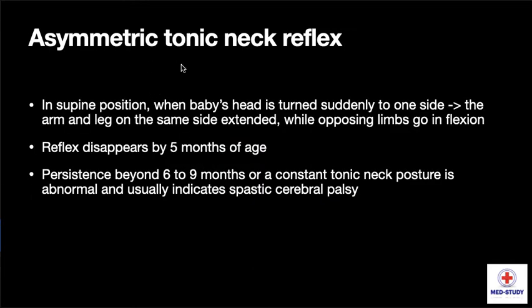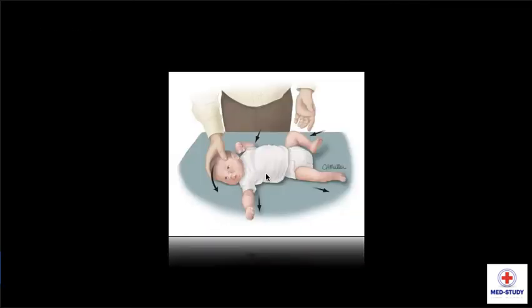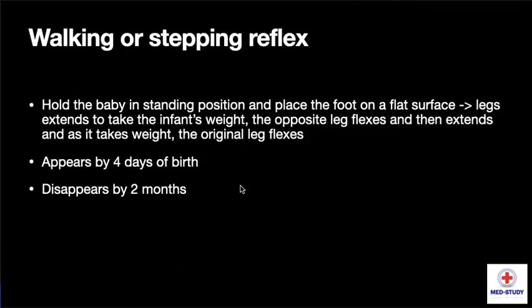Now asymmetric tonic neck reflex. In supine position, when baby's head is turned suddenly to one side, the arm and leg on the same side are extended while the opposite limbs go in flexion. This reflex disappears by 5 months of age. Persistence beyond 6 to 9 months or a constant tonic neck posture is abnormal and usually indicates spastic cerebral palsy. This image shows asymmetric tonic neck reflex.